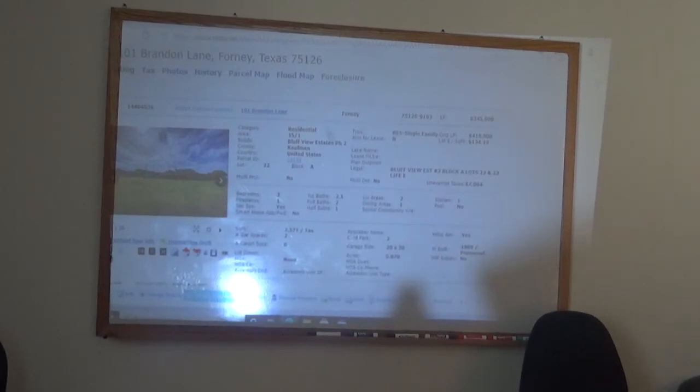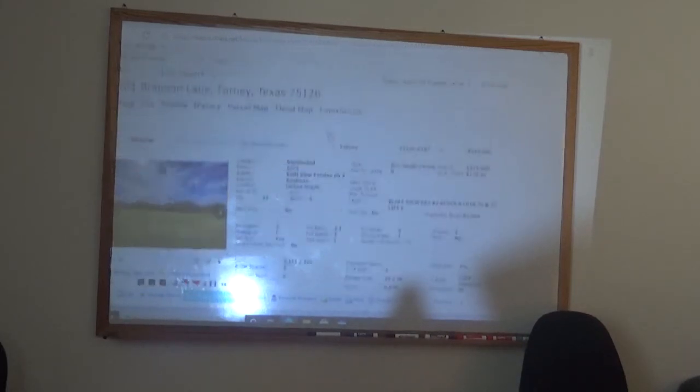So, if you do have your computer and you want to look, pull up 101 Brandon Lane in Forney. It'll be under residential and it's under option right now. But 101 Brandon Lane. This is one of my listings. We're going to plug and fill the new 1 to 4 residential contract. So, if I can do it. If I'm still logged in. I talked too long this morning.